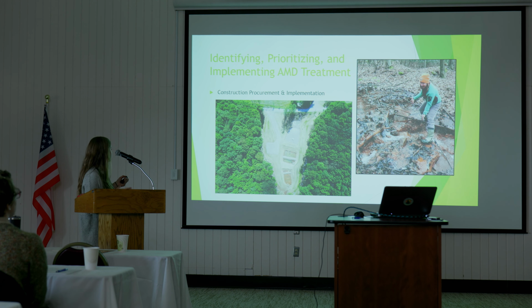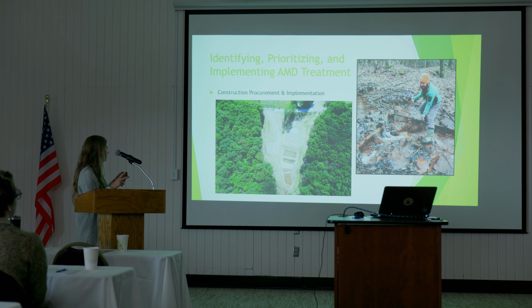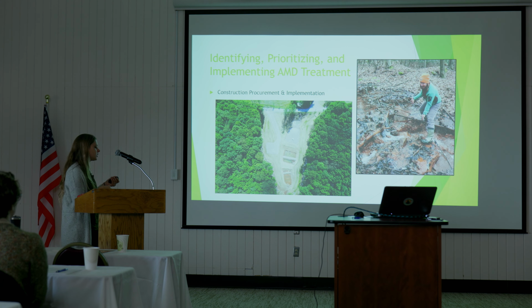So here's one of our sites that was completed in 2020. The photograph on the right is our before, the left is after. This was the largest acidic source to Beaver Creek in Preston County. Beaver Creek is a trout stream. So this was in our sites for almost 20 years, and that's where that landowner component is so important.